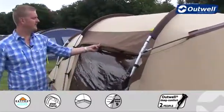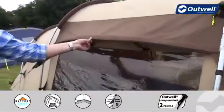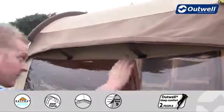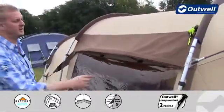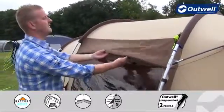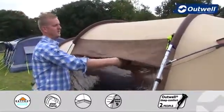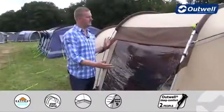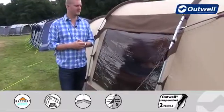At the top here we have our ventilation, which we talked about earlier on, so you can see just underneath that we have the mesh itself, and then at the top here we have the panel, which we can just take away if it does get a little bit too chilly within the tent, simply with those Velcro tabs there.